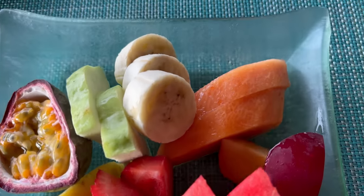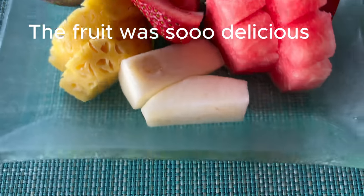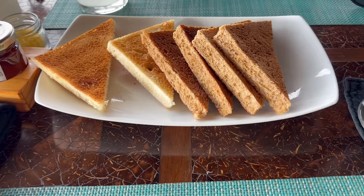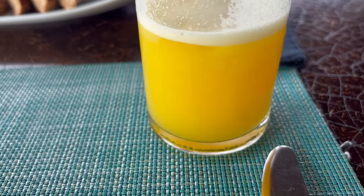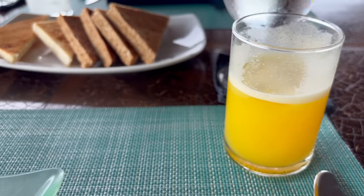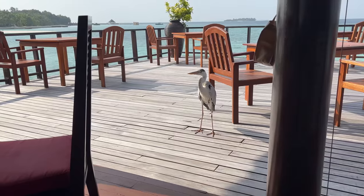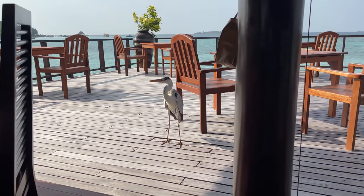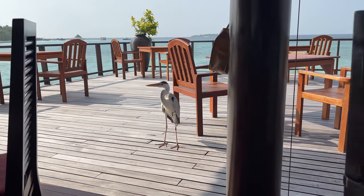Season of fruits. Bread. A little fresh orange juice. Fresh pineapple juice. Got a little visitor. Got some pineapple.